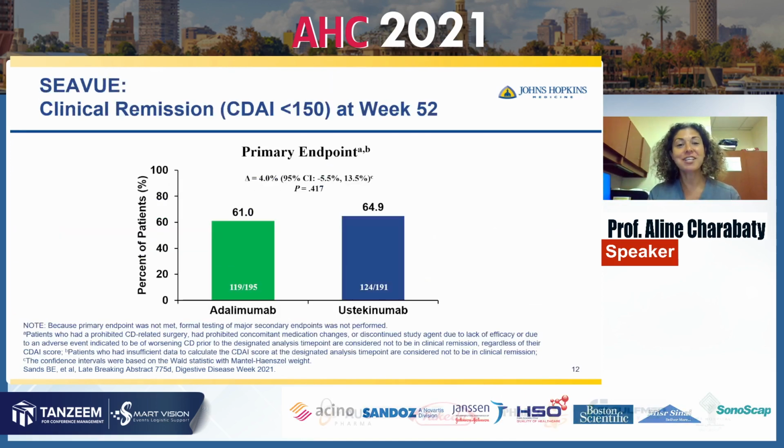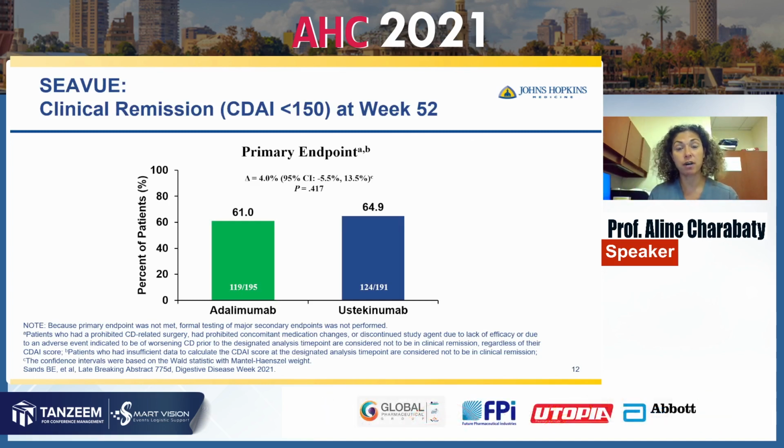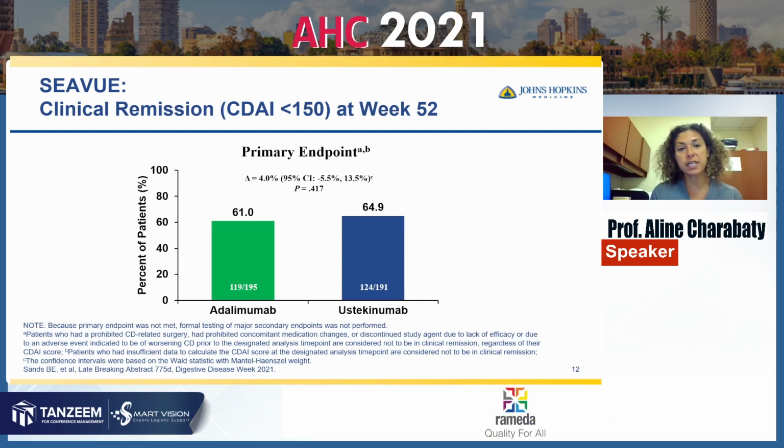And what we have here is that they're both as good as each other in achieving clinical remission and endoscopic remission. So with adalimumab and ustekinumab, we don't have one that's superior to the other in terms of therapy, which is very reassuring. We're all very comfortable using adalimumab in Crohn's disease. So in a patient with contraindication to adalimumab, or if they prefer the convenience of the injection with ustekinumab every 8 weeks, you can safely use ustekinumab and know that you will get a similar result as if you were using adalimumab.